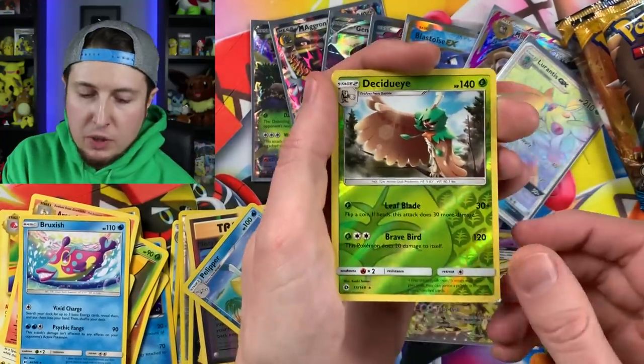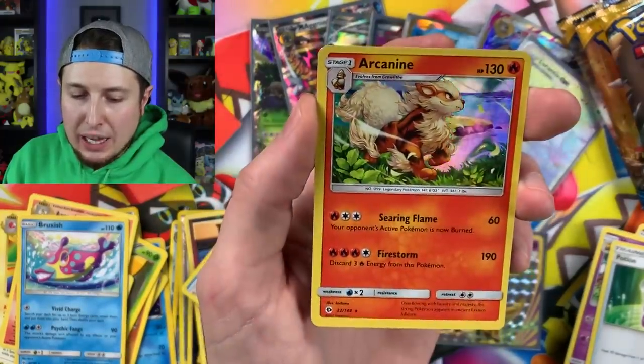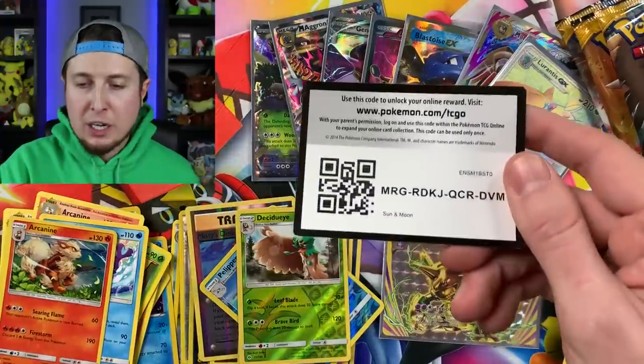Okay, almost spun around there. Reverse Holo Decidueye, and a Holo Arcanine looking out at the beach. Oh, Arcanine, you're making me jealous. Wish it was warm here right now.